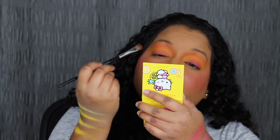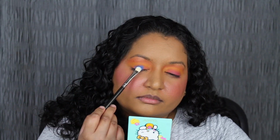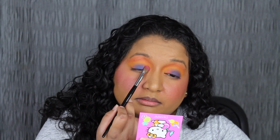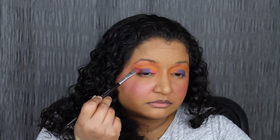Going back into the Cherry Sweet palette, picking up the shade in Yummy once more, packing that on the lid. Now I'm going to go into the Coco Cutie palette, picking up the shade in Hang 10, applying that in the center of my lid. Going back into the Cherry Sweet palette, picking up the shade in Yummy once more, applying that in my inner corner and dragging up to the blue shadow and in my outer V.